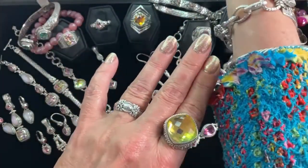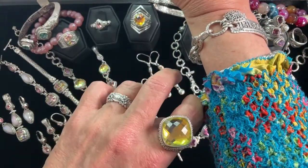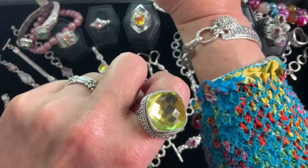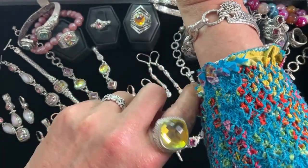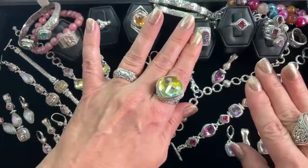When you wear color too, see how it's picking up the reds? Because this is natural, genuine crystal quartz, it acts like a mirror and it will pick up other colors you're wearing, just so you know.